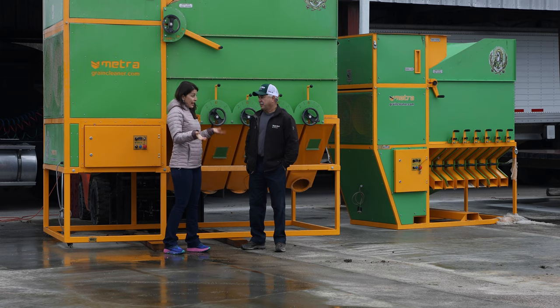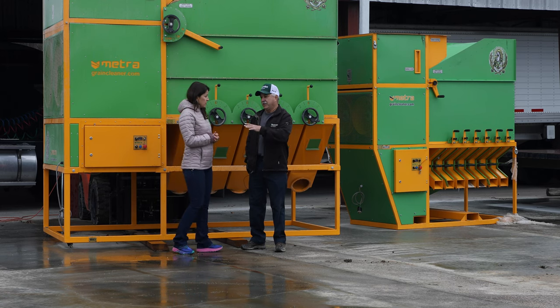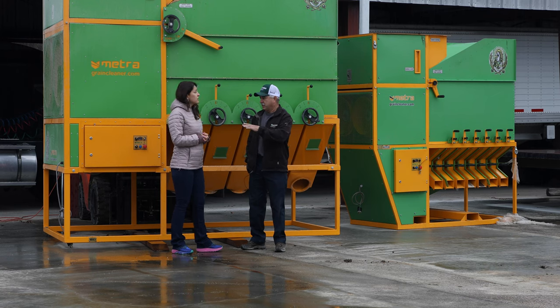Would you buy it again? Would you buy the same model? It just depends. The 2000 was a fine machine, but we wanted a little more capacity so we could clean coming straight off the combine if we wanted to. That was the biggest thing. I didn't really see any difference in performance other than the quantity it would do. Just like what it says, you got a 2000, you got a 4000, it just doubles your capacity. It just depends on your size of operation, which one you need.